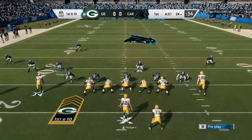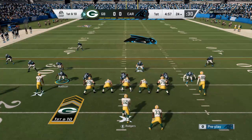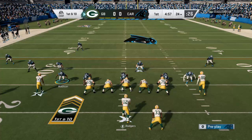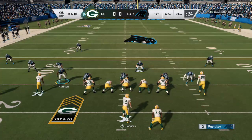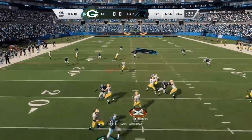Check, block 54, block 54. Check back. Get 300, get 300. Jump. Watch the shit. 80 weapons. Watch the shit. On first down, Rodgers.